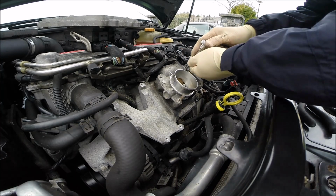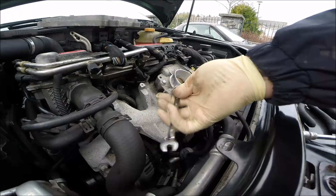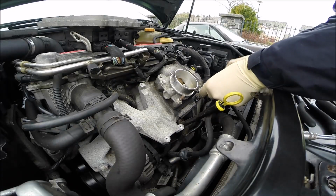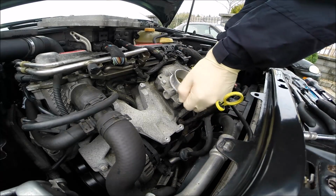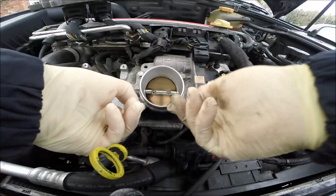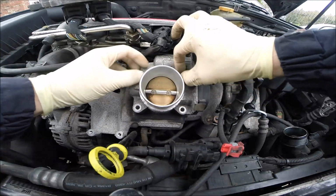We'll see. This is a really long stud, so I have to use the... not very tight, strange. Let's see. Yeah. Just careful, don't interrupt there. And don't forget which bolts were where.